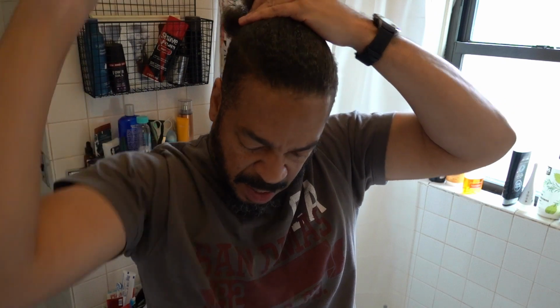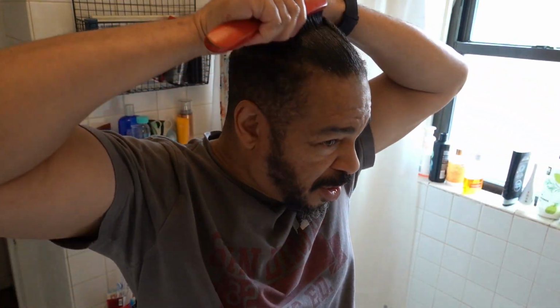Just smooth it in. Sometimes I'll go back through and do another pick. It's helping to distribute the hair cream. Okay, then after that, if I want it to look halfway decent, I use a brush.